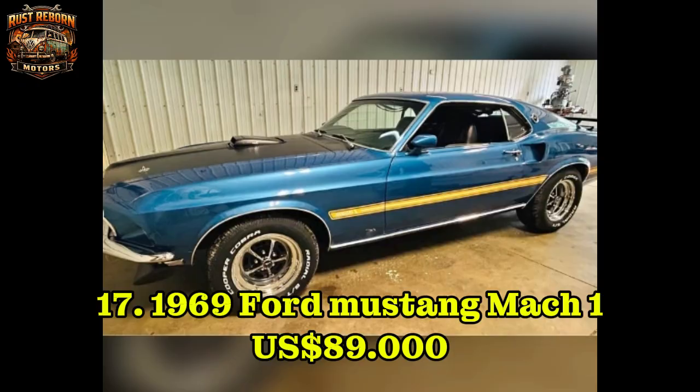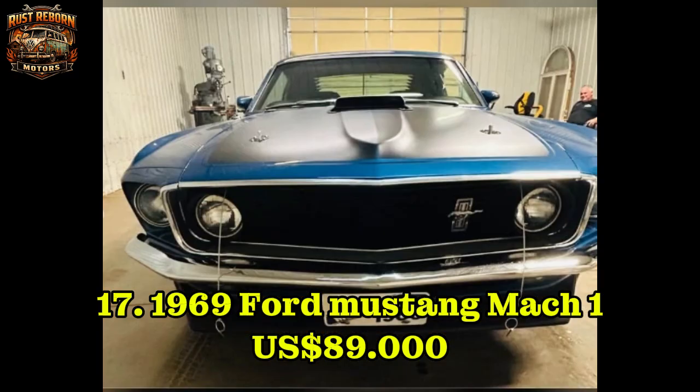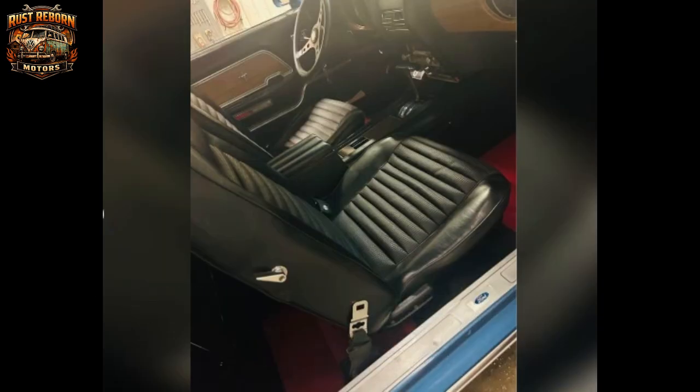Number 17. This 1969 Ford Mustang Mach 1, offered at $89,000 and located in New Haven, Kentucky, is presented as a rare and highly desirable R-Code example that represents the pinnacle of late 1960s Mustang performance and collectability. Powered by the legendary 428 Cobra Jet engine and equipped with factory air conditioning, this Mach 1 stands out as one of the most sought-after combinations ever offered in the Mustang lineup.